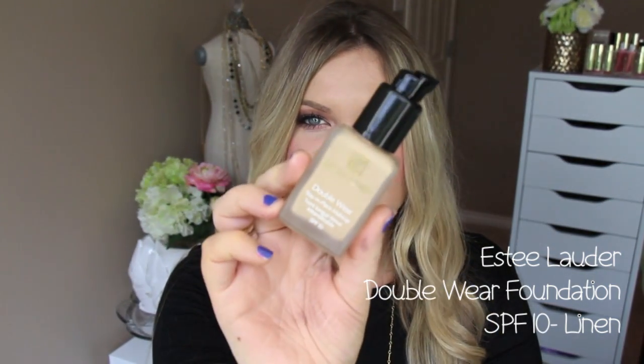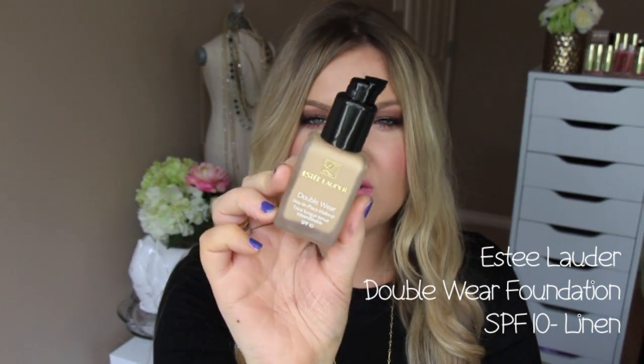Another favorite is a foundation. It's not what I'm wearing today, but I have pretty much worn the Estee Lauder Double Wear foundation in every single video. I even have had some people comment like, I see that you're wearing the Estee Lauder Double Wear. Is that your favorite foundation?